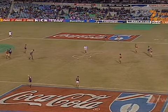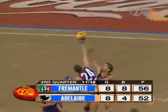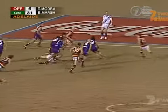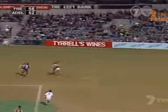So 6 goals to Darren Jarman, back to a 4-point advantage for the Dockers. Up goes Burton, but the ball spills to the back. Johnson flat as he went after the football. He looks a little groggy. He hasn't regained his footing just yet.